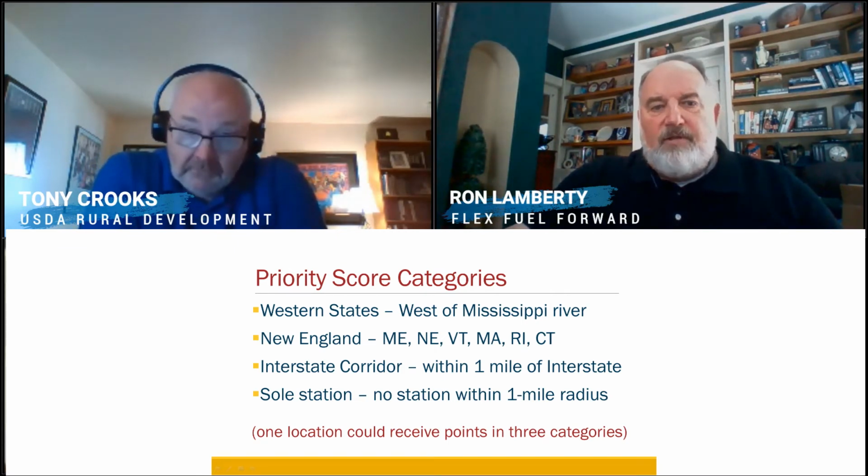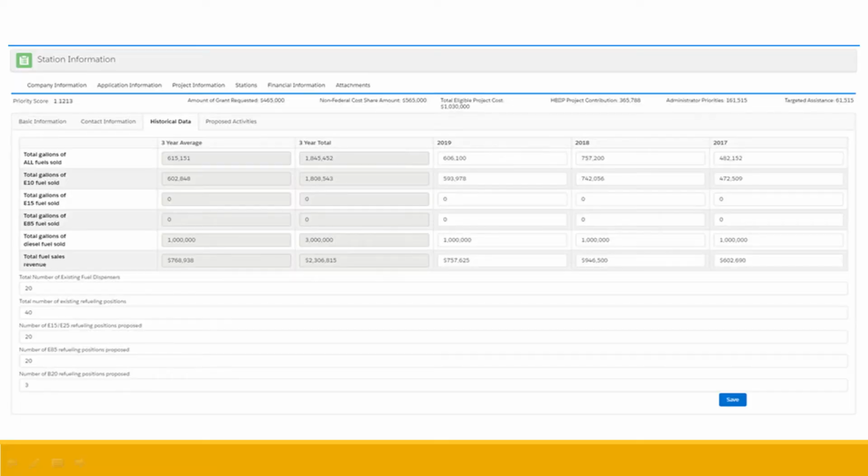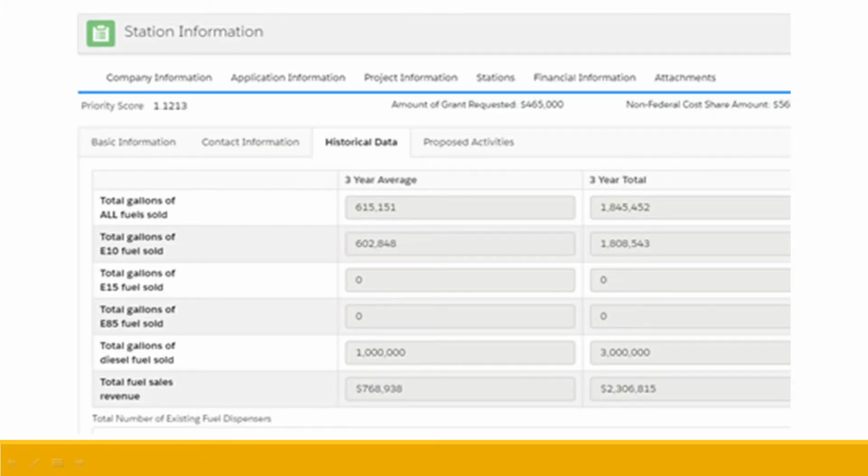on each location you'll need the historical data, which is 3 years of fuel sales. Yes, sir, for the existing stations. 3 years of volume and dollar sales, and is it all grades of fuel? We only want dollars for all fuel sold. It's volumes for all fuel sold and E10 and any higher blends that you have been selling and any diesel that you've been selling.